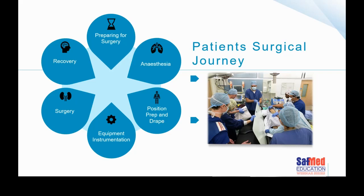Similarly to the circle that we would follow when we are cleaning or decontaminating an instrument, we have a journey. A patient has a surgical journey to follow. I've highlighted some of the steps in that journey, and we're going to work through that journey in this series of webinars. Of course, we're going to begin by preparing for the surgery. We get the operating theatre prepared. We clean the operating theatre. We bring in all the equipment that's required. We send for the patient. The patient arrives. Hopefully we have the right patient. We bring the patient into the operating room. We transfer them safely onto the operating table, and we at some point need to put the patient to sleep.